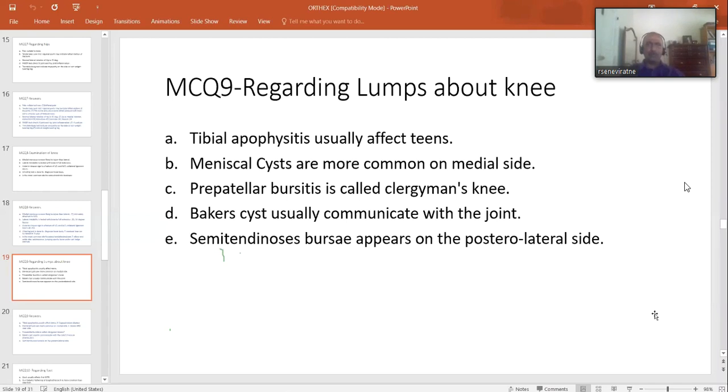B, meniscal cysts are more common on the medial side. They are more common on the lateral side actually. So what is the management of meniscal cysts? You can leave it, you can aspirate it, or you can operate on it. It can recur unless you do a proper operation, because due to pressure from various arthritis and other conditions inside the joint cavity, synovial fluid is extruded out through the meniscus. It can recur if you just aspirate, because that hole you have to close surgically.